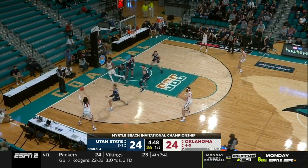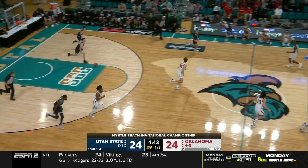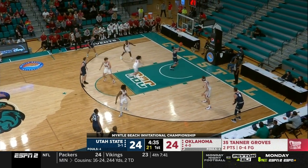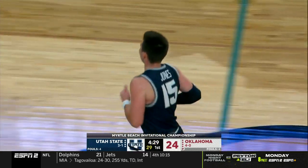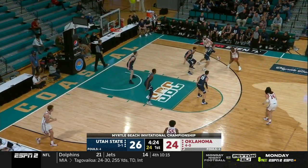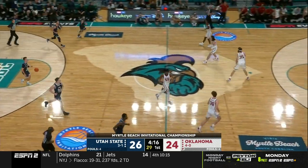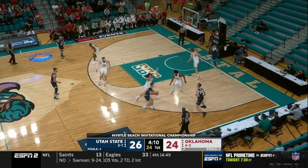24 up. Groves now tries it. And Daney still held without a field goal. Now 0 of 4, so a slow start for the redshirt senior from Spokane. Look at this, Jones wide open, and the acrobatic finish. The freshman Z Hamoda with the vision that time. Just when you think Jones is coming off the down screen, he back cuts. And there's such a threat from 3, you're trying to beat him over the top. Now Groves this side, and Oklahoma continues to struggle from deep. They're 4 of 15.